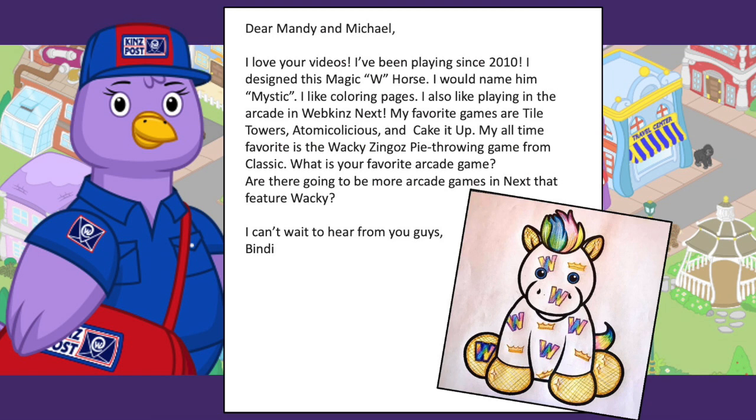But lately, I have been playing Atomicalicious a lot. That seems to be my go-to. I mean, I play those three, usually Tile Towers, Atomicalicious, and the Triple Strike Solitaire, the ones I play most. But yeah, Atomicalicious is the one I'm going to first these days.